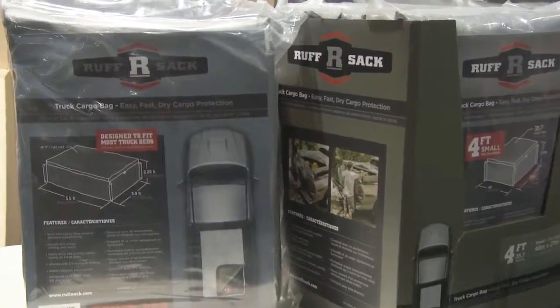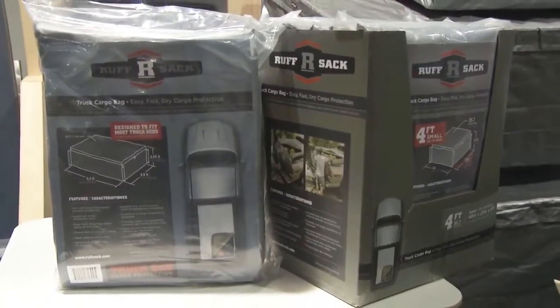I got a new truck. I don't really want to put a tonneau cover on my truck because I don't like that look. This is something I can use if I'm traveling and it's going to be bad weather. Yes, sir. I mean, that's what it's designed for. It's designed to keep the rain, the snow, the sleet, the dust, everything out of the bag. Right, I don't want to put my clothes in the back of my truck hauling down the interstate and have it rain on it. Man, I'll tell you what, I got to get one of these, Rough Sack.